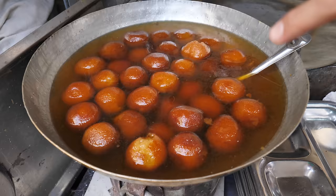We got a lot of recommendations to try this aam papad right here. Specialty mango. Kaise ho bhaiya? Oh, this just looks amazing. Aam papad? Yes. Ek aam papad. This is the aam papad. Yes, it's dried mango. Oh, yeah. Look at that. So this is the specialty here. Aam papad, dried mango.